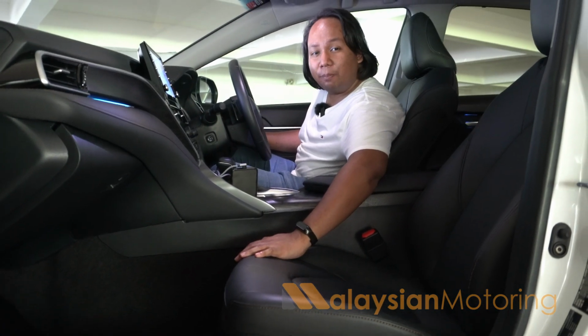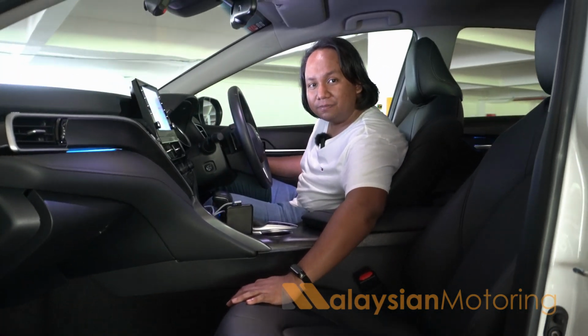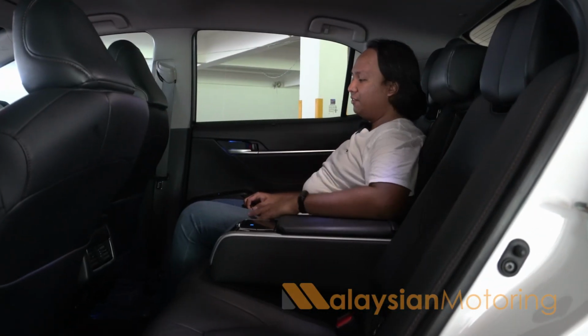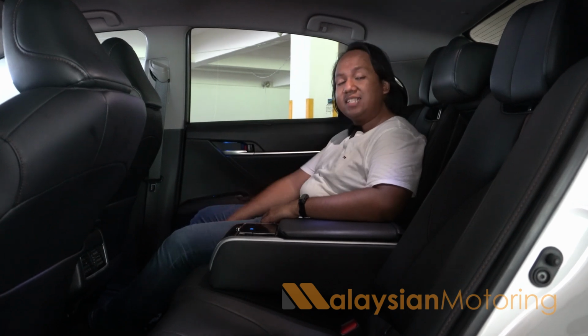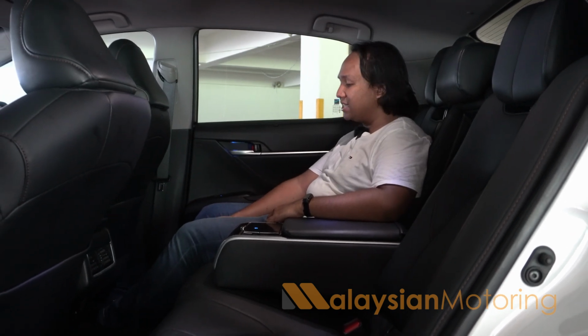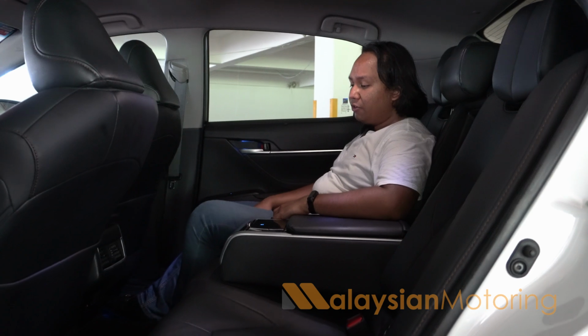That said though, the seats in the back, now that's something to talk about. Now in the back of the Camry, as you can see, I have absolutely acres of legroom, and the seat bases are long enough that I get plenty of under-thigh support. Rear accoutrements are pretty good.